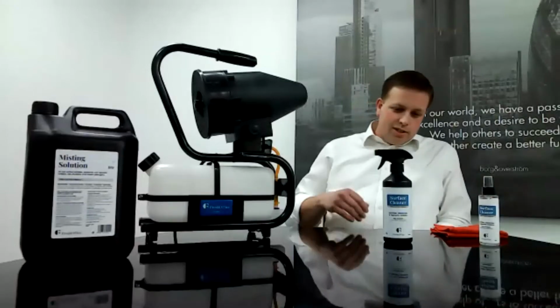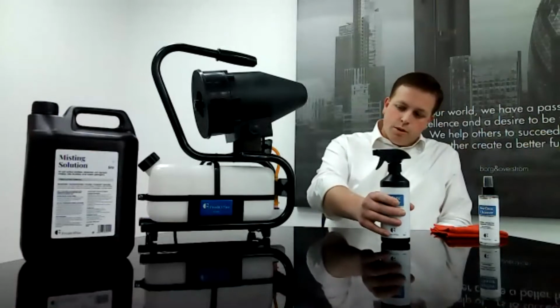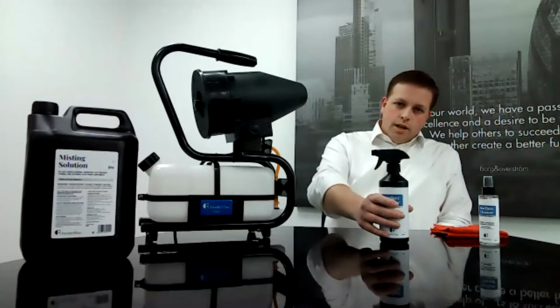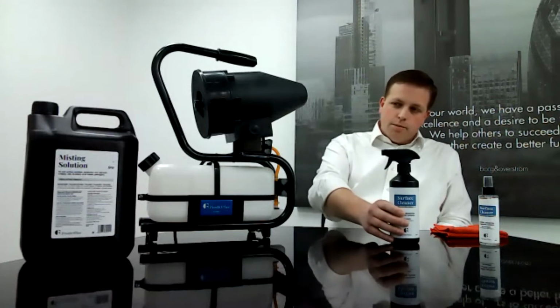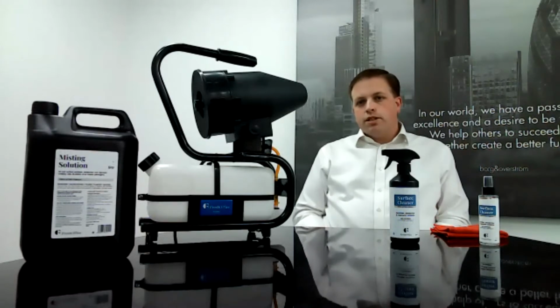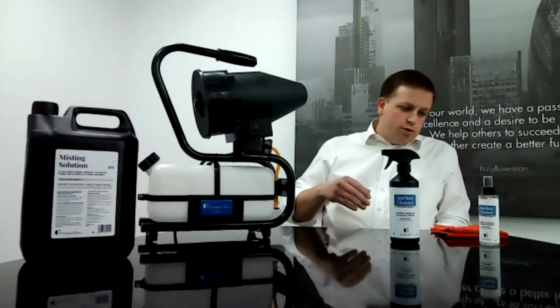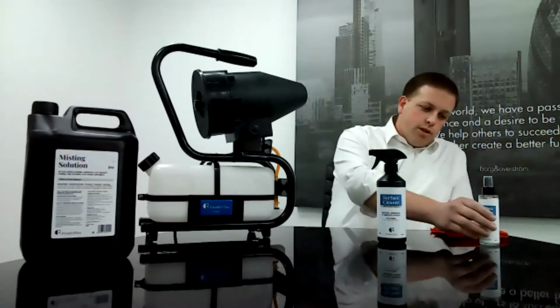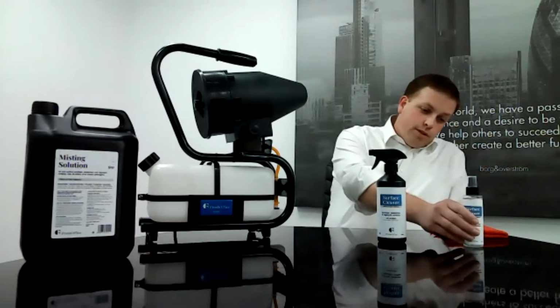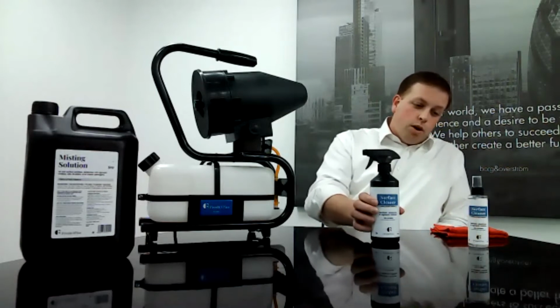Thank you, Scott. That's excellent. As Scott's mentioned, there's 2 or 3 different ways of using the solution, and the fogging device is just one of those. So our solution comes packed in 3 different ways. There's the bulk misting solution, which we put through the fogging machine. And then there's 2 trigger sprays, which are very useful for using in the office environment, indeed in many environments. Their uses are quite different.